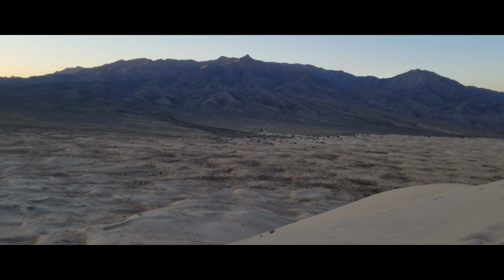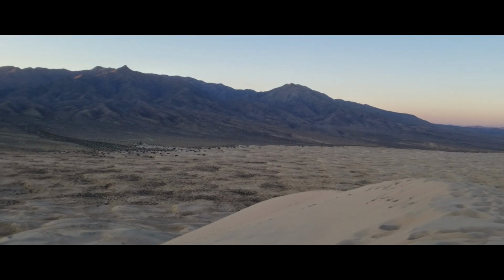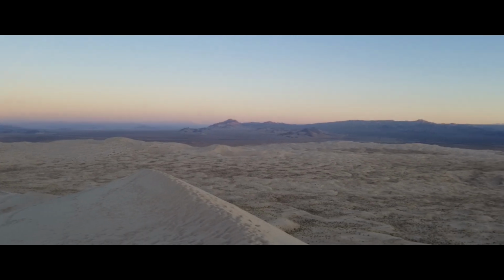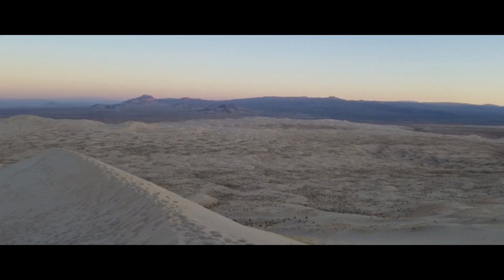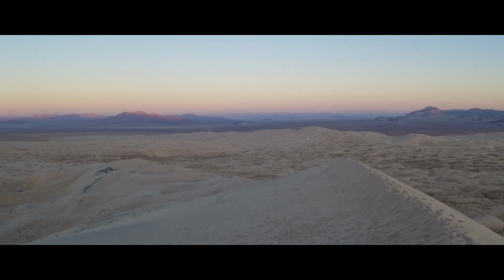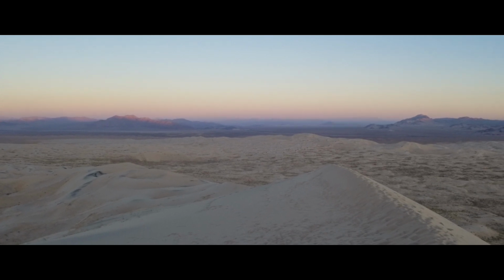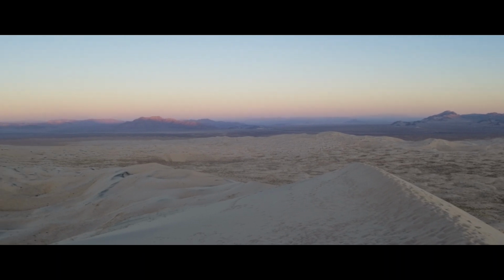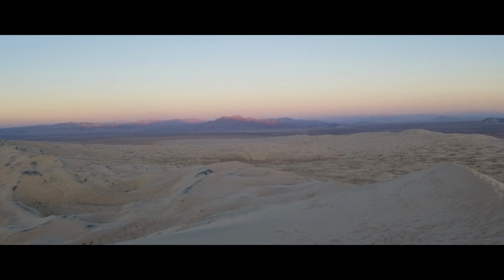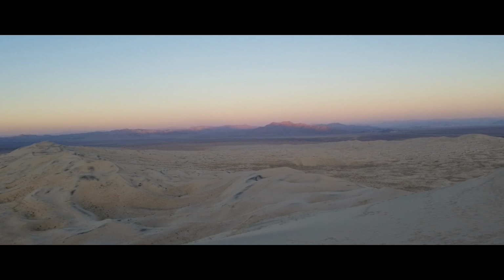Like you'd see at the beach, but an amazing view. I mean, check this stuff out over here. Just more dunes everywhere. About 2 miles out, there's just dunes and dunes and dunes. You're looking towards Baker out there. What an amazing place this is. You can see the sun coming up over the ridge behind me, casting a light onto the mountaintop over there, right here. Pretty amazing. I love this place.